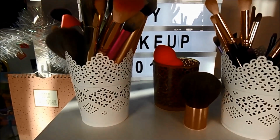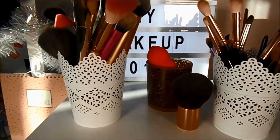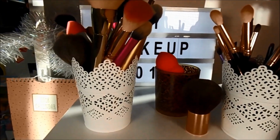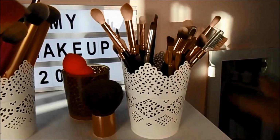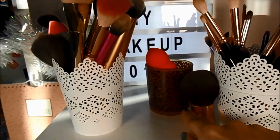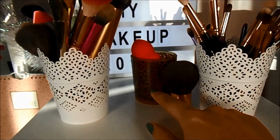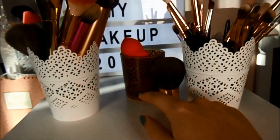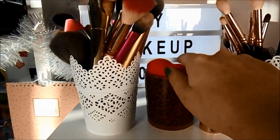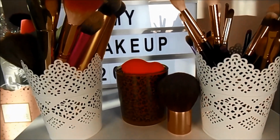And brush wise I've got a mix of Real Techniques, Morphe, and a set that I got off Amazon, which is really good because they basically look like Morphe brushes, so they all blend in really nicely. In this little jar here, this is actually a candle jar, but I popped it in the freezer and got the rest of the wax out once the candle ran out, so I could use it for this. I just have my beauty blenders in there because they're easy to store.